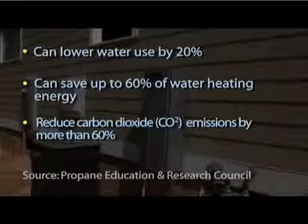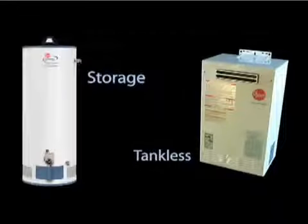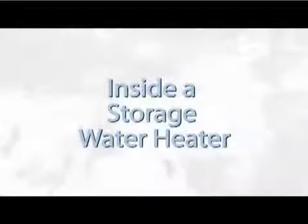Of course, savings vary by household use, local utility rates, and other factors. Still, many contractors aren't sure how tankless water heaters work and might be a little skeptical about their performance claims. To answer those questions, let's take a look at how a tankless heater compares to a storage water heater by looking at the guts of both products. Let's look at conventional water heaters first.